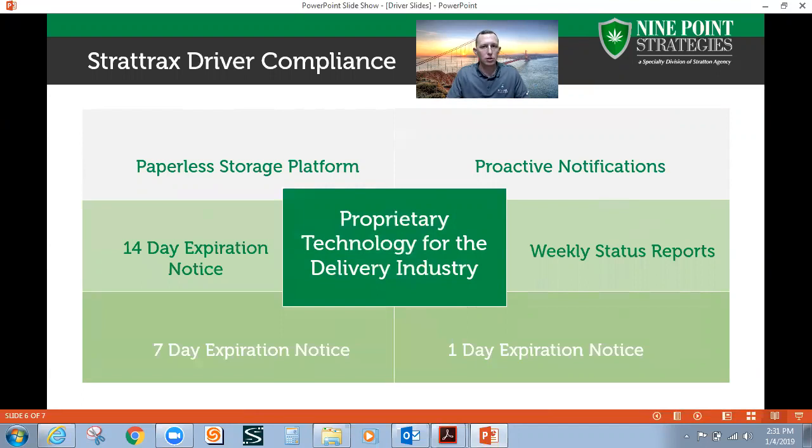Once a driver is uploaded into Strattrax, the system starts to track their information, and prior to the expiration of a personal insurance ID card or driver's license, store managers or those designated to receive the notifications will receive multiple email notifications. These notifications will go out at 14 days, 7 days, and 1 day prior to the expiration of a given item.